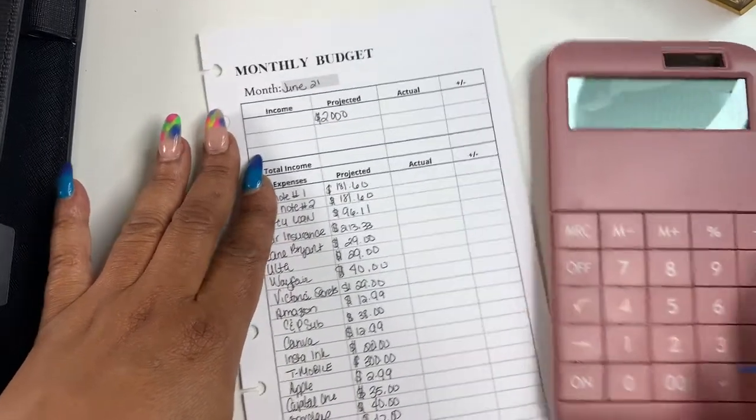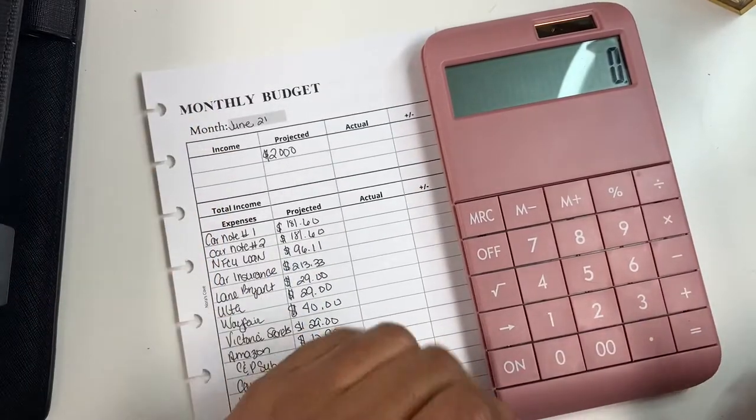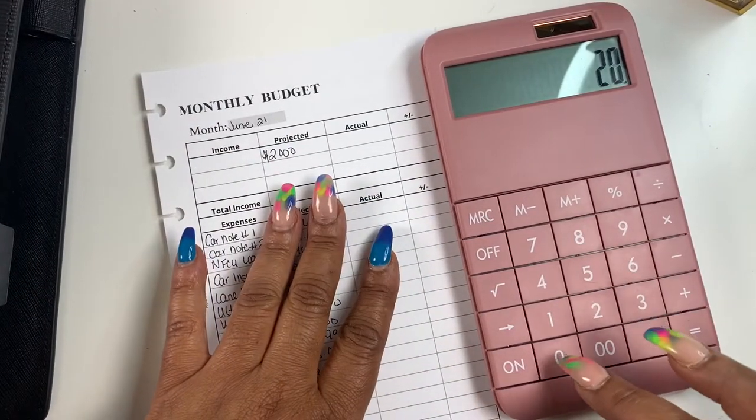y'all, my lights, maybe somebody's in here, maybe it's an ancestor in here that wants to say something to me.